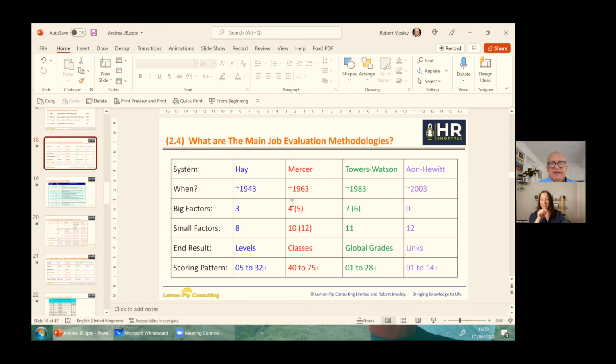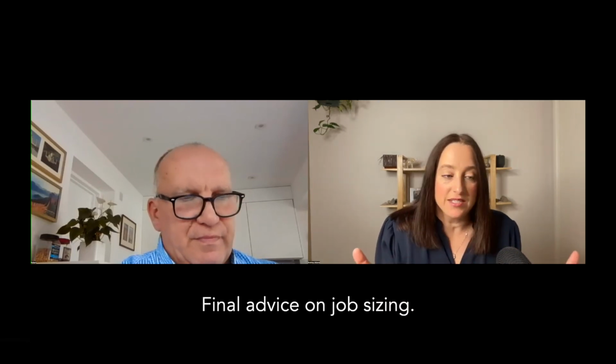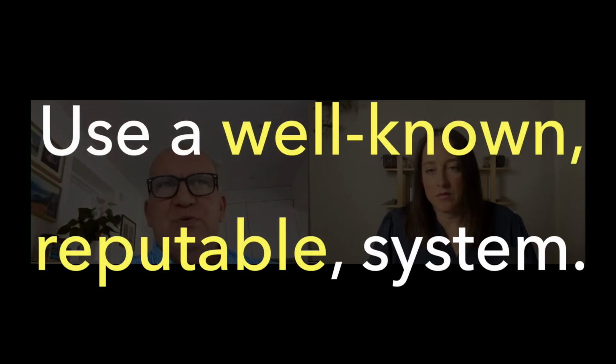Yes. Just to close out this conversation on sizing, if you were to leave the audience out there with 2 or 3 pieces of advice about job sizing, what would that be? My first one would be use a well-known, reputable system. And by well-known, reputable system, there's only 4: Hay, Mercer, Towers, Hewitt. You might think it's expensive. You might think that spending that sort of money on a decent consulting firm is possibly more than you want to spend. But if you look for some other system that has shortcuts in it, you'll never get it truly fair and truly consistent. It's one of those things where you need to get it right. And if that means spending a little bit more money initially, that's part of the investment you've got to make.